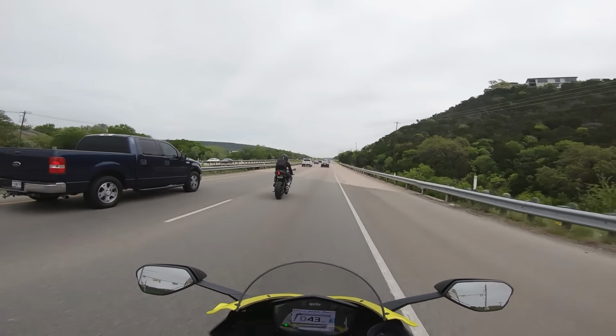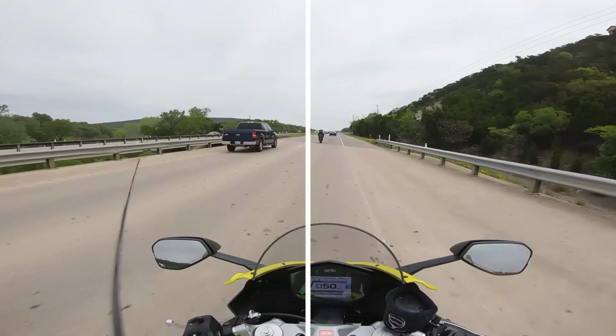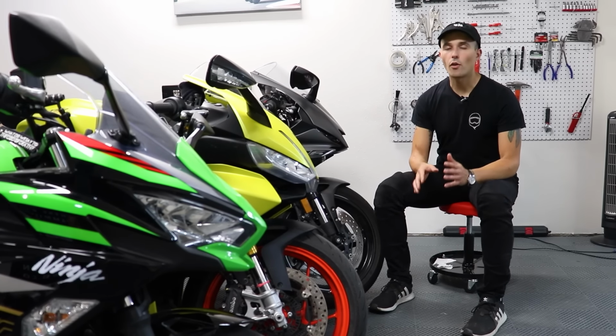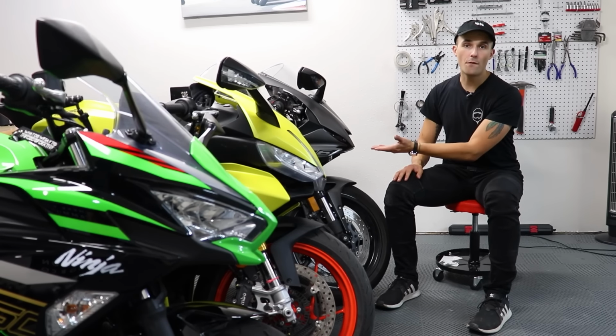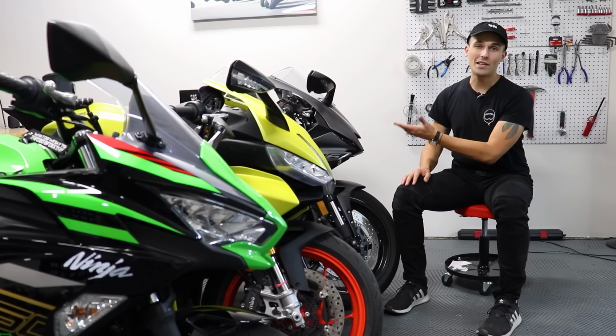Alrighty, folks, we're going to get this back in the shop and wrap it up for today and see the final conclusions. Now, when it comes to these three motorcycles, one of the most important things to think about are the specifications and the technology that each of them come with. Now, this R6, despite having all these new fancy plastics, is still basically the same bike that Yamaha sold you back in 2008.